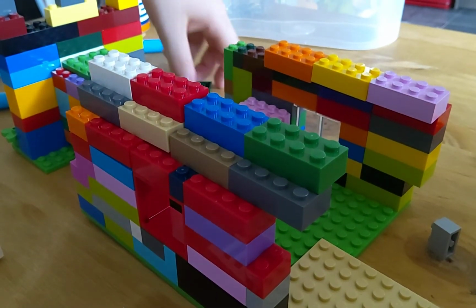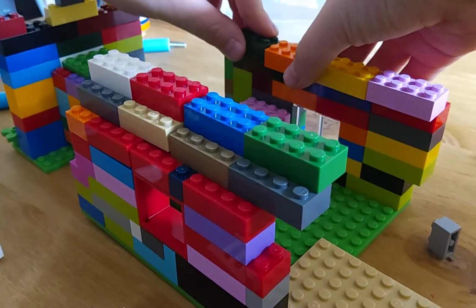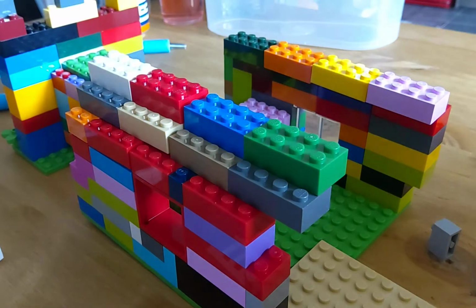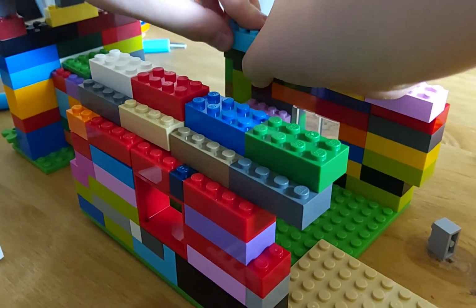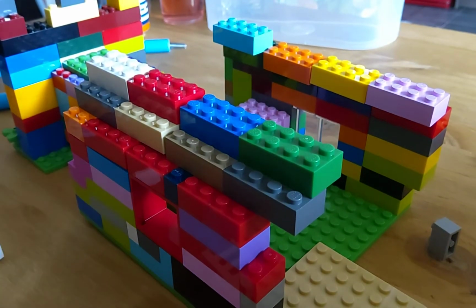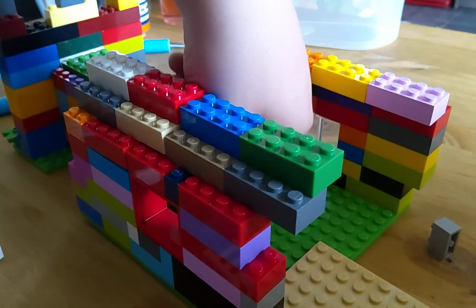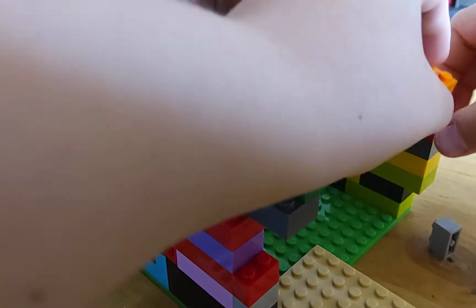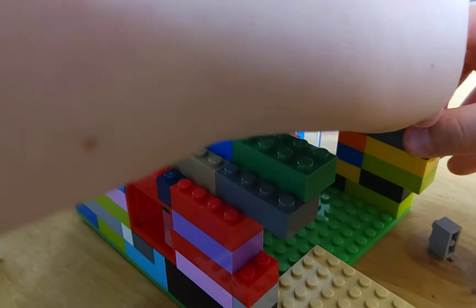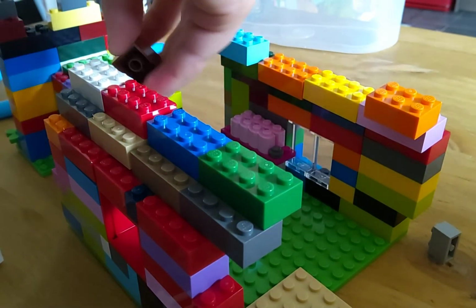I keep breaking our base! Can you go over the bits that I broke? No, I know there is though, because I'm trying to make the bit over the... I'm trying to make the roof. Oh, that's my block. No, I'm going to get my block out of the hallway. Oh, ow, my finger.